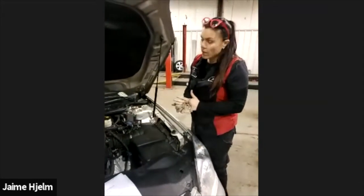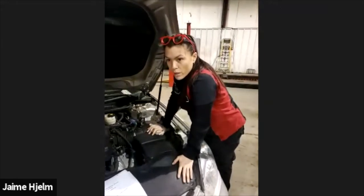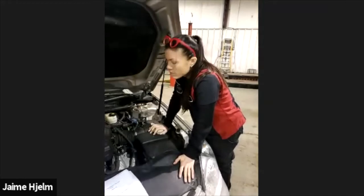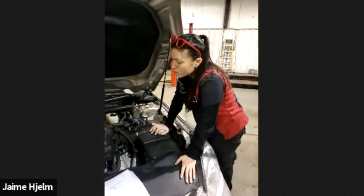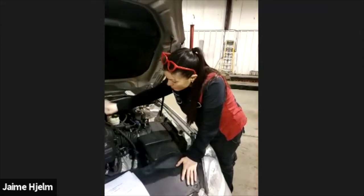The other thing about that is if the transmission fluid is low, there's a reason why it's low. It just doesn't magically become low. It's not like engine oil. Engine oil will burn, it can seep, it can leak. Transmission fluid is a completely closed system. It should never, ever have a variant in level.